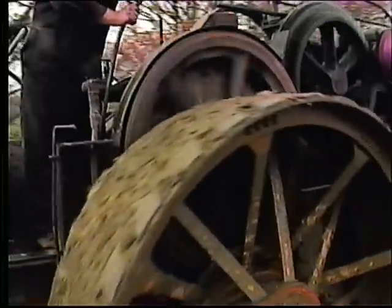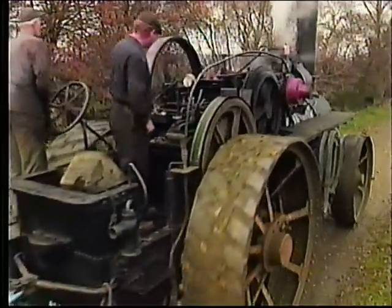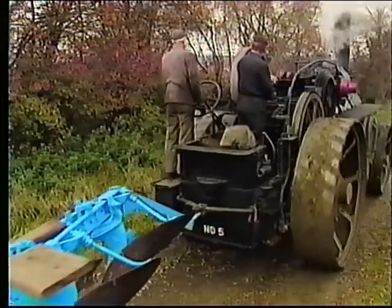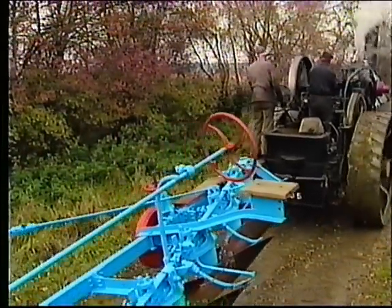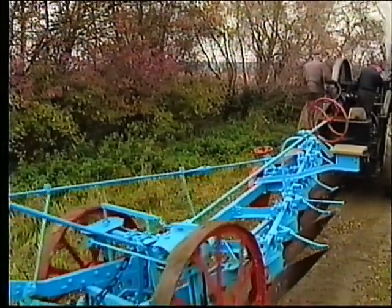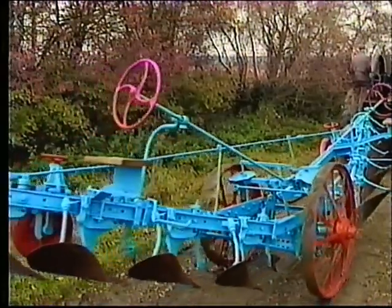The ploughing tackle was actually owned by contractors and would comprise two engines, a pair of ploughing engines, a plough and a cultivator, a water cart and a living van. And this equipment was towed behind the engines and towed from farm to farm at a speed of about 4 or 5 miles an hour.